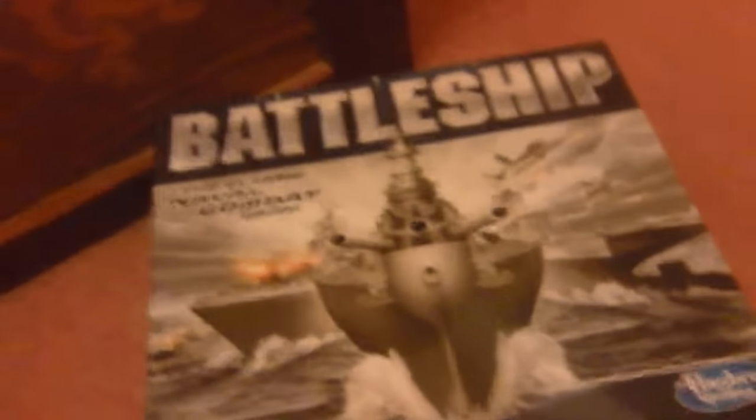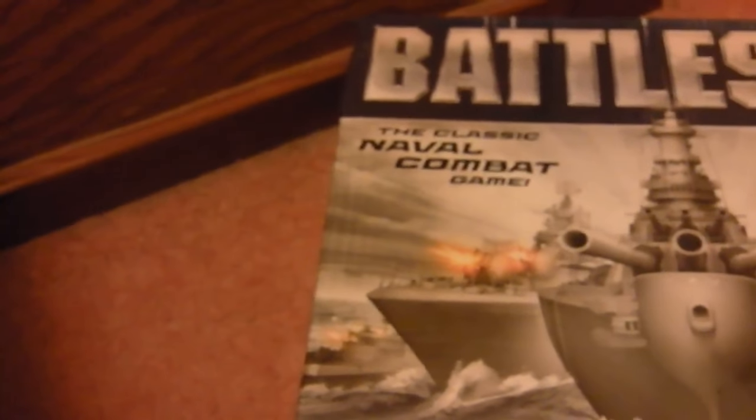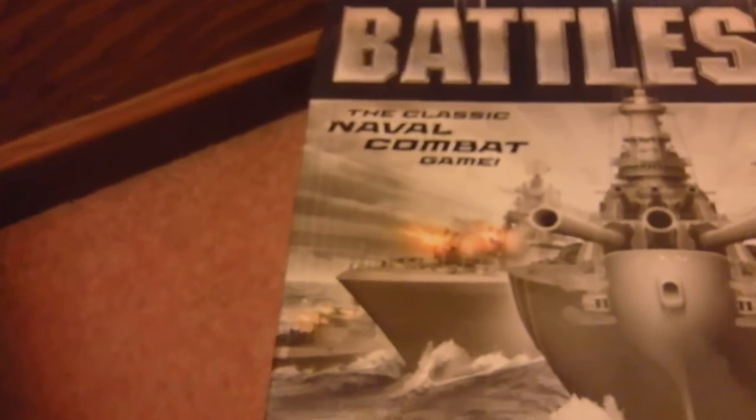And this is Battleship. It's just the classic naval, I don't know how to say it, combat game. That's all it is. It's battleships. What do I have to say about it? Nothing. Absolutely nothing. So those are some things I have in giant boxes. And I mean giant boxes.